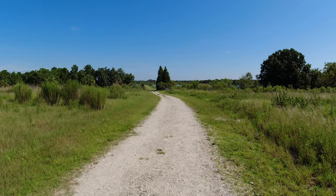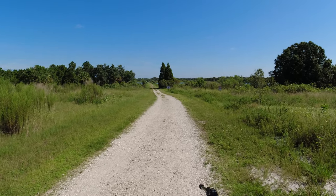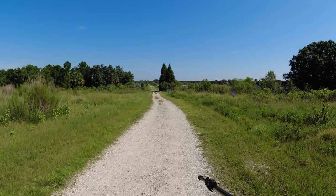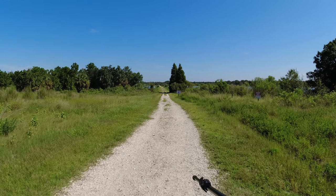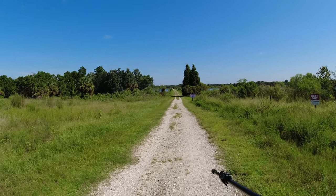I'm using a new action camera today. I was using the Hero 7 Black, which I was happy with as far as the video quality goes and everything else, but I got one of the ones where it's almost impossible to get the battery out of the compartment. I actually pulled the tab off of two brand new GoPro batteries trying to get them out.